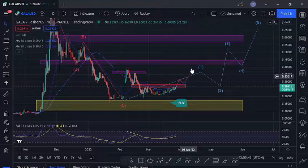Once we see that, maybe we can hammer into that key target zone and maybe reach another new low, and from there we can continue pushing the market high in a wave that can take us to an all-time high. But for me, I believe that we have seen the low for Gala Games, and it's now time for us to push the market and go to an all-time high.